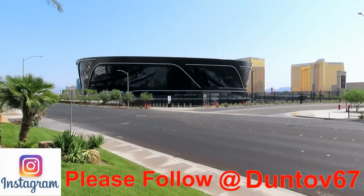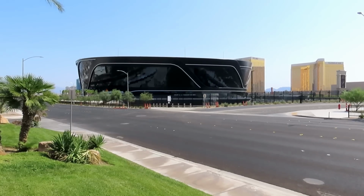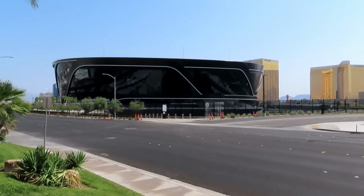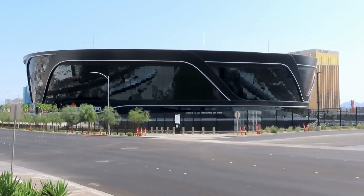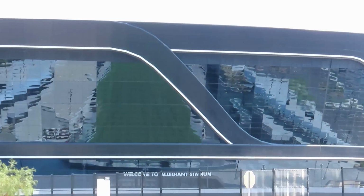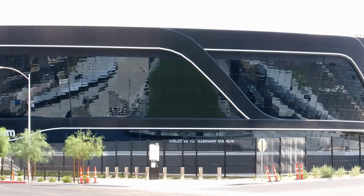Today I'm at the Raiders Allegiant Stadium. It is Sunday, July 25th, 2021. Right now I'm on Polaris, on the south end towards Russell Road. You can see here, this is the field tray area. If we look at the reflection, you can see the grass reflection right there. So we'll walk down there and check out what the field's looking like.